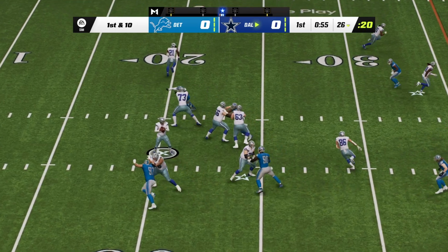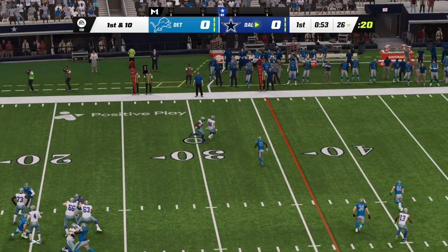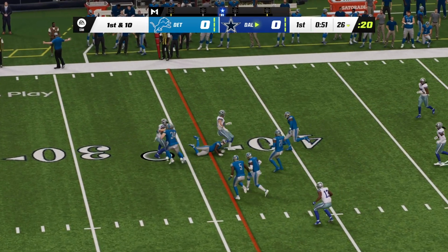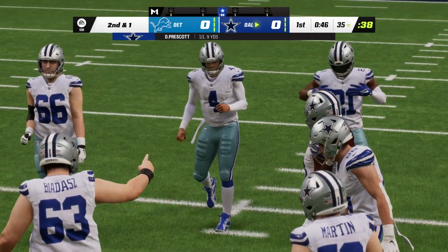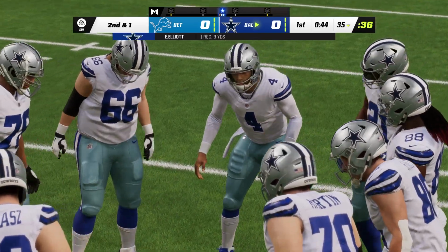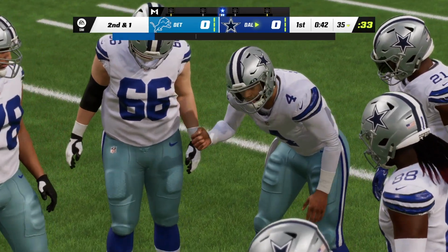Dak going to start out going to the air. He'll get this out wide here to Elliott. And this will leave him a yard short. Nice pickup of 9 yards on first down. A good safe pass there right off the bat.